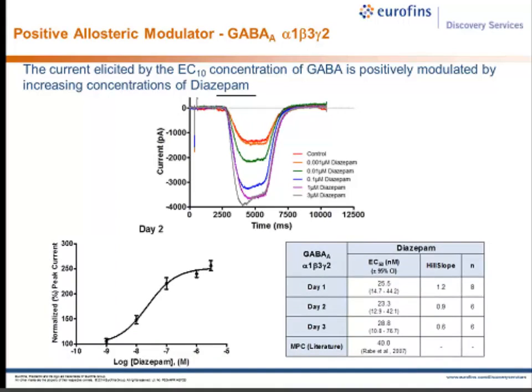So again, we fit this data to a curve, and we see a 5-point dose response showing a dose-dependent positive modulation of the EC10 GABA current. We've normalized the data to the control EC10 response and set that at 100%. And the highest concentration, 3 micromolar diazepam, gives a maximal potentiation of about 250%, or roughly 2.5-fold. Again, as with the other assays, we have repeated this on multiple days and calculated EC50 values for each day. That data is shown here in the table on the right. And again, we can see that the assay is very reproducible over the 3 days of testing and is also in line with the literature value.